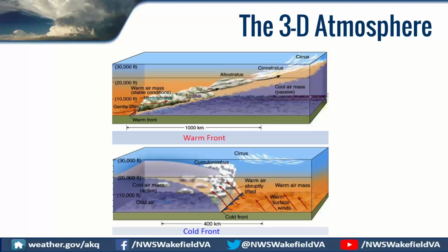The cold front is usually a little bit more of a fast process, especially if it's a strong cold front. It can push through a lot quicker and evolve faster, because that colder air is more dense and can really just push that warmer air mass out of the way, especially if it's much colder.